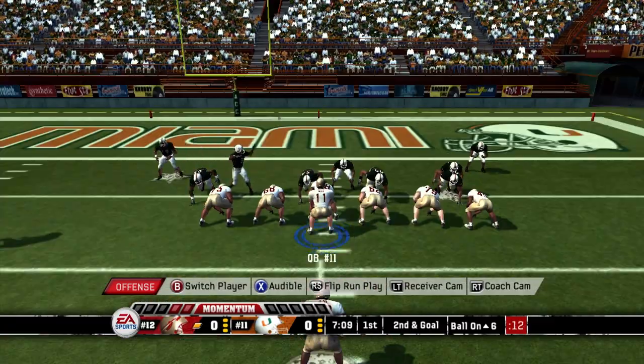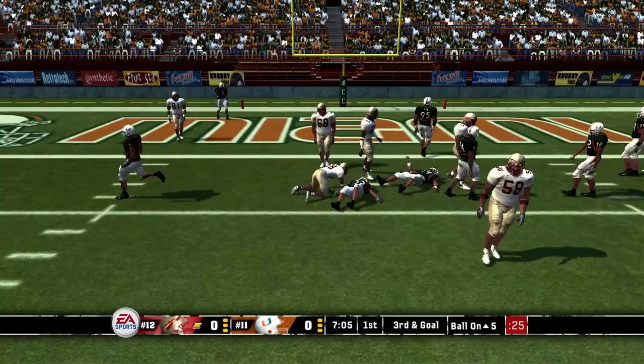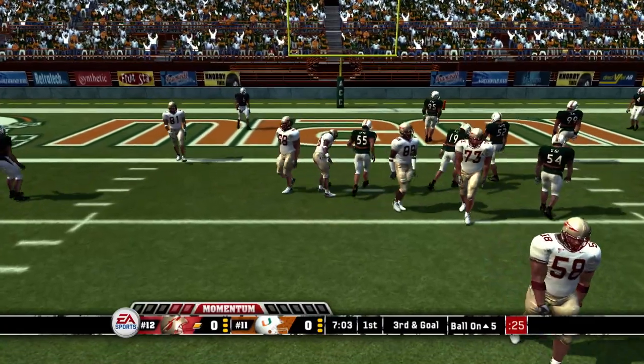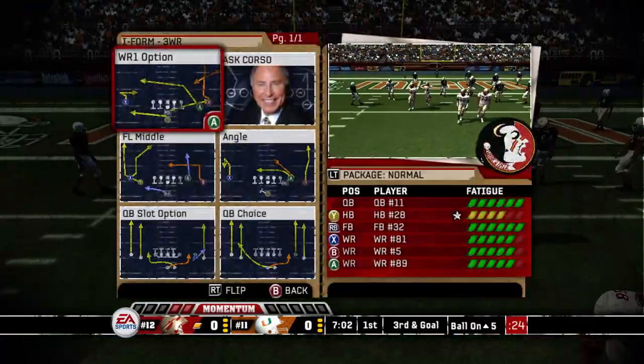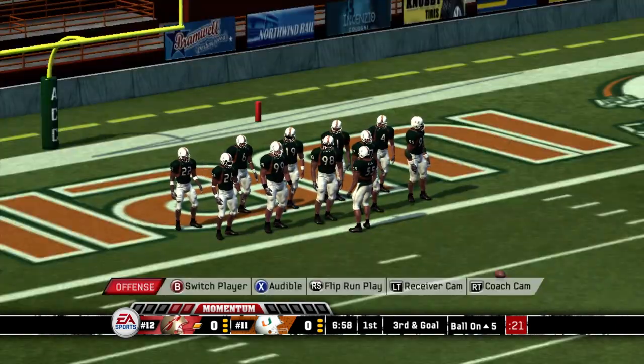The Seminoles line up with three wide. Missed tackle, and he's tackled at the five. Number 28 gains about a yard on the play. This is where you just go with what you know the best. Third and goal. Ball on the 5-yard line.